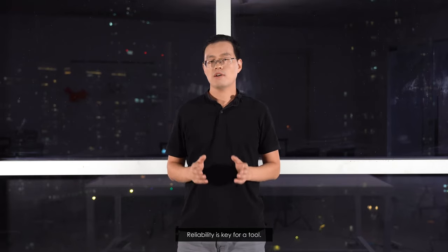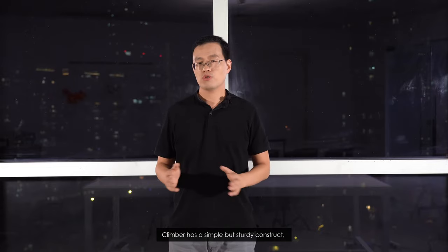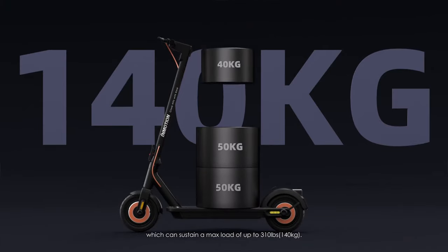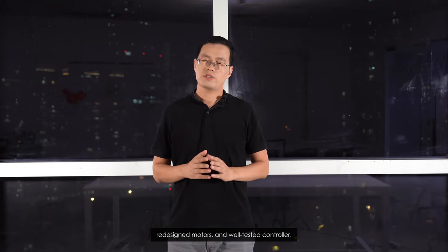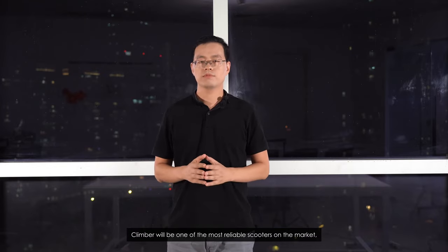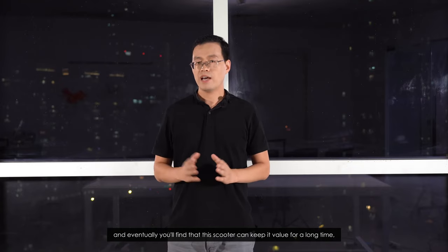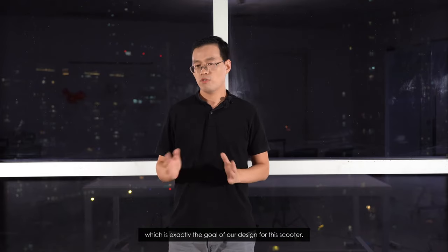Reliability is key for a tool. Climber has a simple but sturdy construct, which can sustain a max load up to 140 kg. Along with the top-notch battery cells, redesigned motors, and well-tested controller, Climber will be one of the most reliable scooters on the market. And eventually, you will find that this scooter can keep its value for a long time, which is exactly the goal of our design for this scooter.